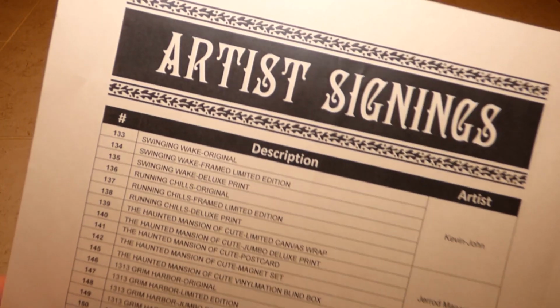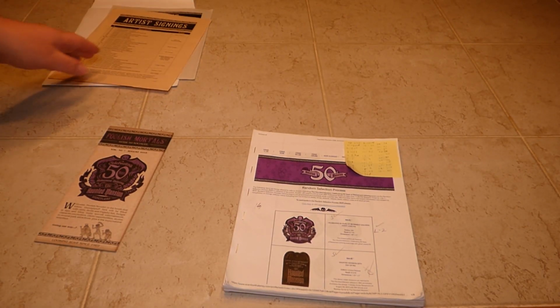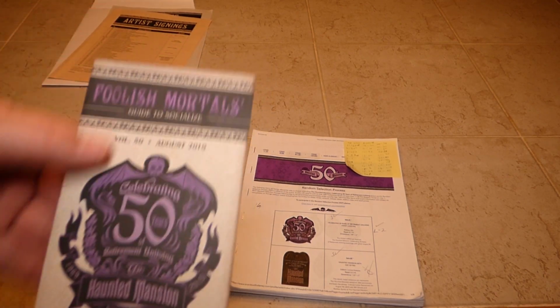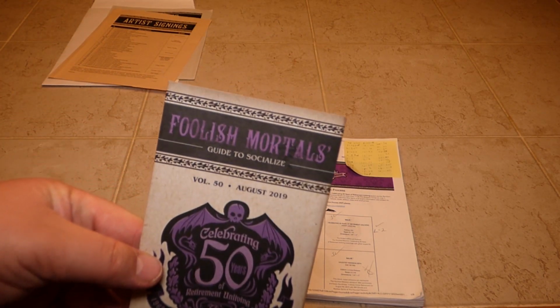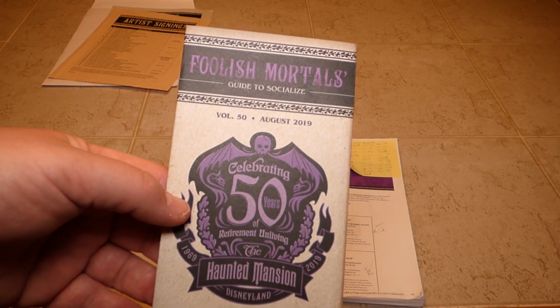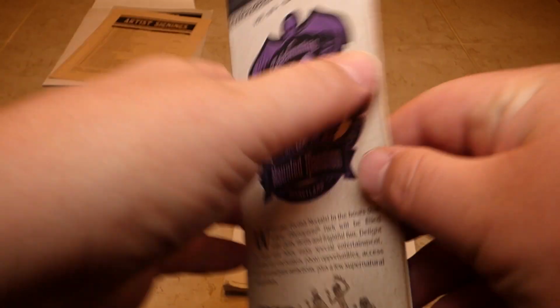So artist signings gives you a nice thing about what they could sign for that day. Now, this was a hard item to get. Actually, not everyone got this item. This is the Foolish Mortal's Guide to Socialize. And this here is our little map pamphlet, looking alive since 1969.